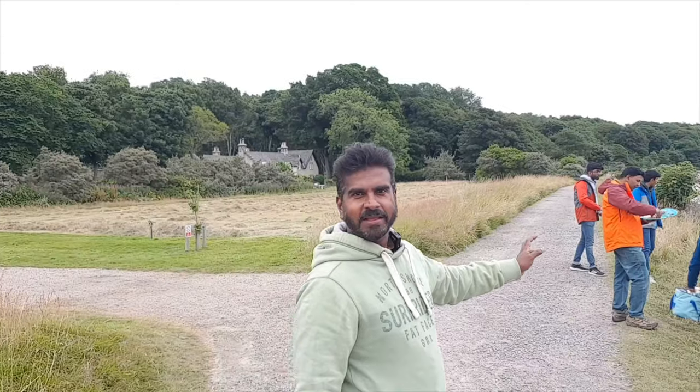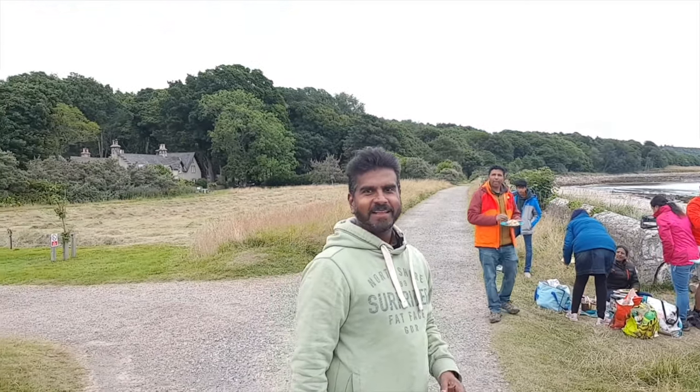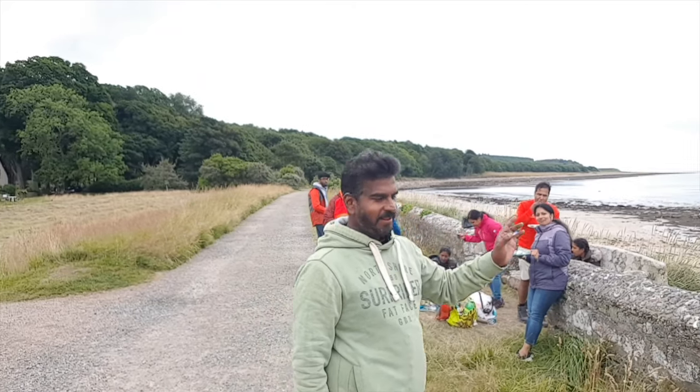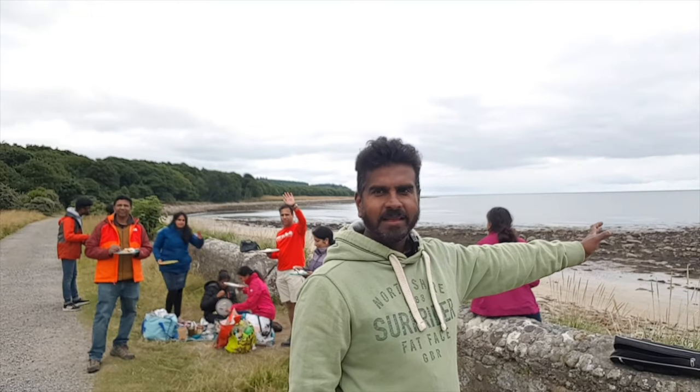Day one of our NC500 trip. It's lunchtime, so we are in Dunrobin Castle. The castle is just behind me. We found a little place for us to have a little picnic. So I'm just going to show you around. So everyone is having lunch here. Do you want to say hi? And then just look at the location here. It's stunning, it's stunning. Can't get any better.